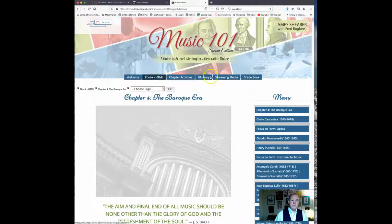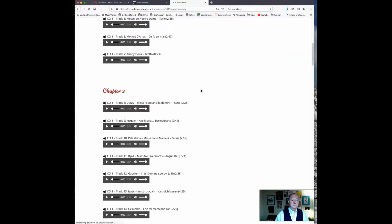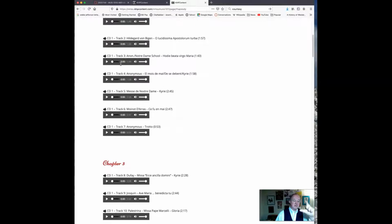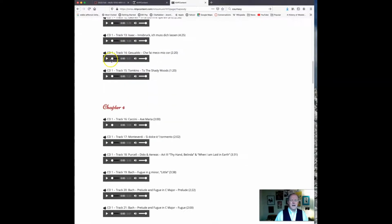Rather than going to the ebook, go over here to where it says streaming media. Here's all of the listening for the whole semester, and you can see it's by chapter. It actually still has, I think this is kind of funny, they actually still have the old CD tracking numbers here. Years ago, this book came with an actual hard copy of a CD, but who's got a CD player anymore, especially in their cars? But you can put this on your phone, you can stream it right through your phone. Once you have access legally to Kendall Hunt, you can do it however you want.